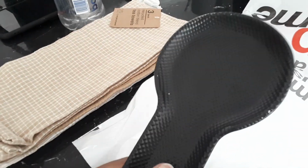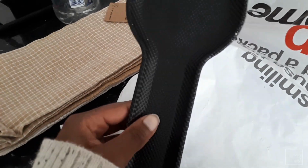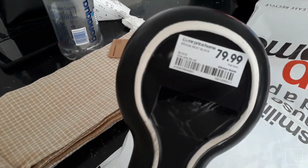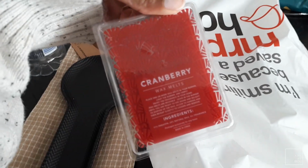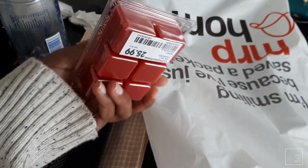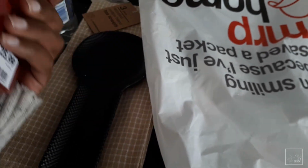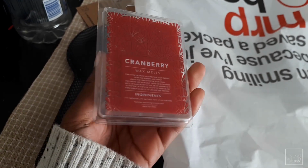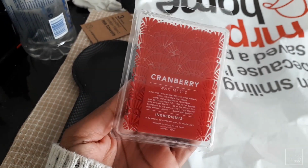Spoon holder. This one's already a bit scuffed up, but it's the last one in the store, so I decided to get it because I've been meaning to get a spoon holder for a while. This was 80 rands. And then the last thing that I got is these wax melts. They look like that, and they were 26 rands. They came in different scents. I got the cranberry kind. So remember, in fall, it's all about the scents. This is not really a fall kind of scent, but I just wanted to try out these wax melts since I already have a wax burner.